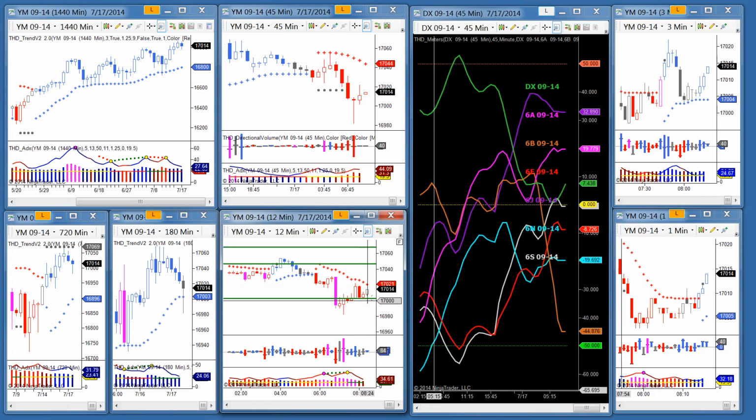So this green line right here currently is supporting price to go up. The problem is it's going to have to break this ATR, then it's going to have to break this ATR, then it's going to have to break this ATR. It's the same setup across all the indices.